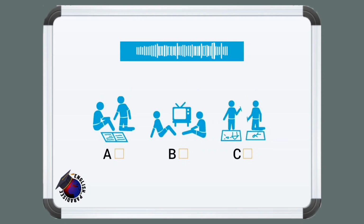Hi, Daniela. What are the children doing? They usually watch TV after school. Oh, well, right now, they're drawing pictures. They're having fun. Great. Can you read them a story later on? Of course.